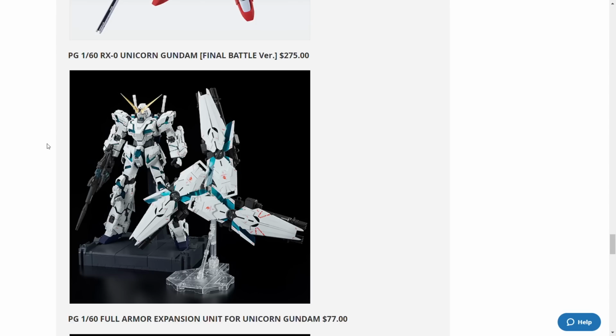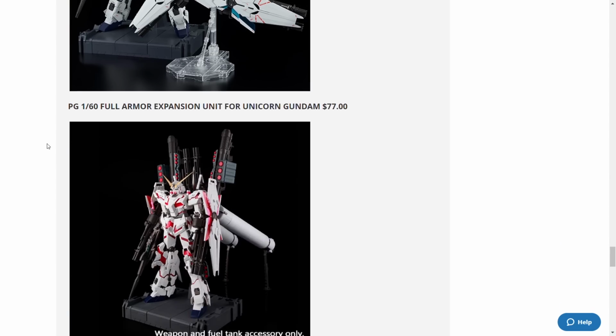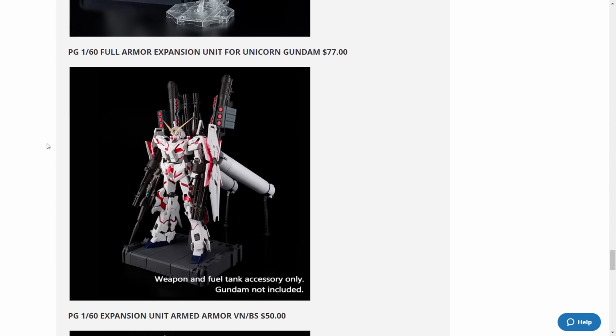So for the Unicorn fans out there that want a green Psychoframe version of their Unicorn to go with something like the Full Armor add-on, this is going to be a huge relief on their wallets. Speaking of the Full Armor add-on, that's getting a release too, and it's under $100, only 77 bucks. And honestly, at that price, if it wasn't such an absolute space hog, it'd be really, really tempting.